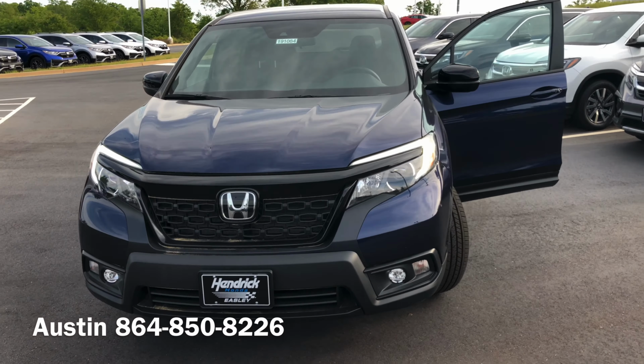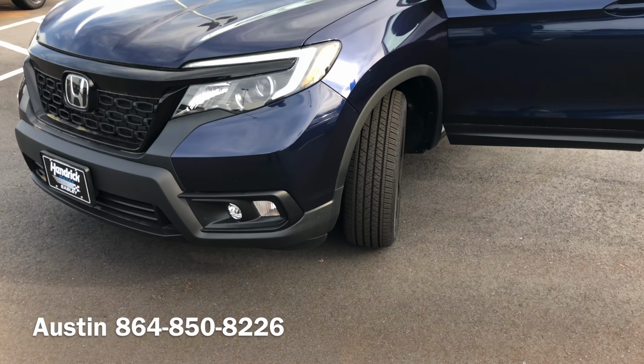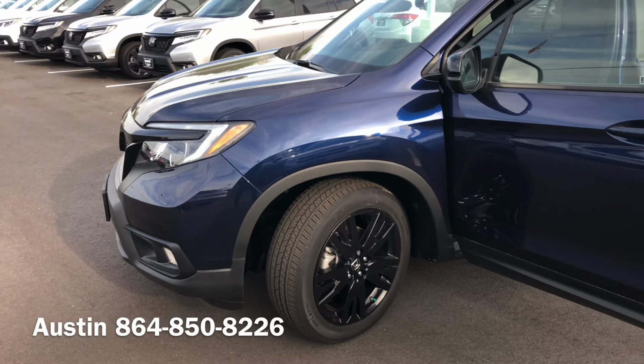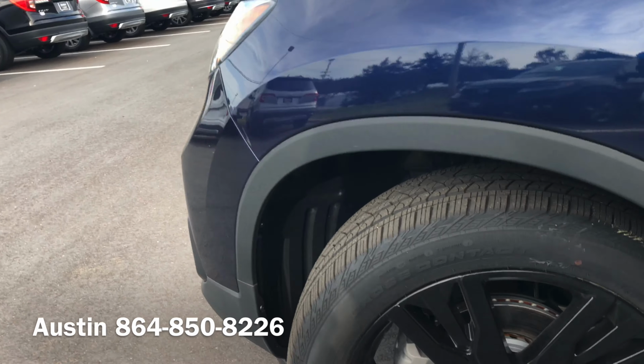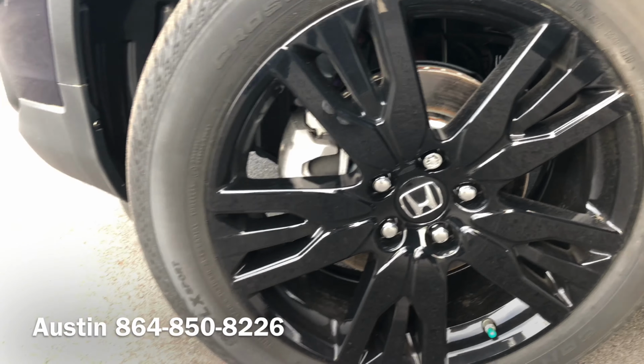This is the 2019 Honda Passport Sport. This is an obsidian blue pearl. The Passport Sport features a 3.5 liter V6 that puts out 280 horsepower, 290 pounds of torque. Sport also features the nice 18 inch alloy steel rims. You got keyless entry.